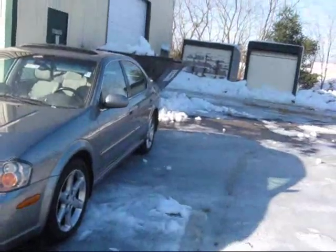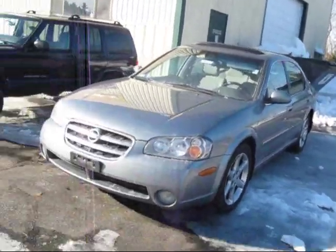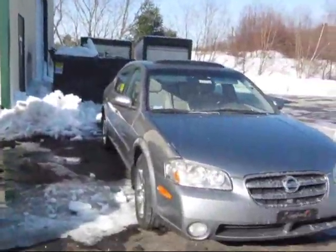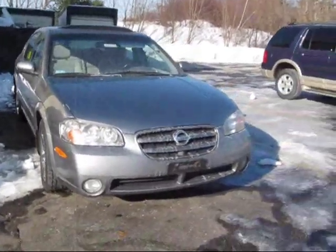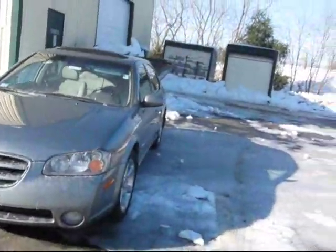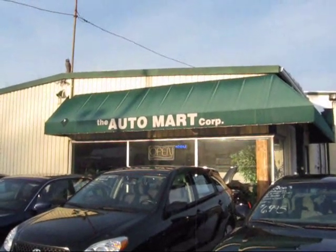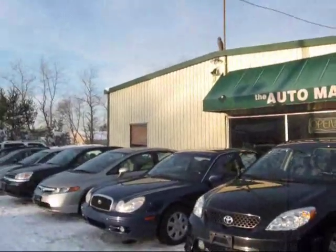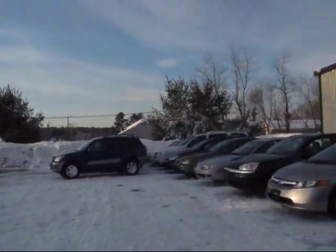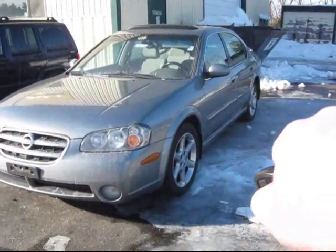Today, let's take a look at this 2003 Nissan Maxima, color gray. First time checking out a Nissan Maxima, and this is going to be an in-depth tour. Start up, check out the engine, check out a bunch of the performance details on the inside and the outside of this Maxima. And today, I'm at Automart Corporation in Hanover, Massachusetts. So, let's get started.